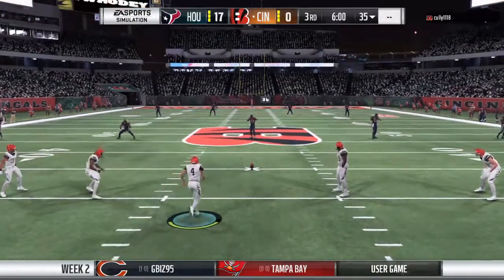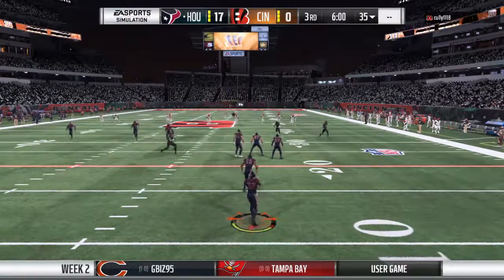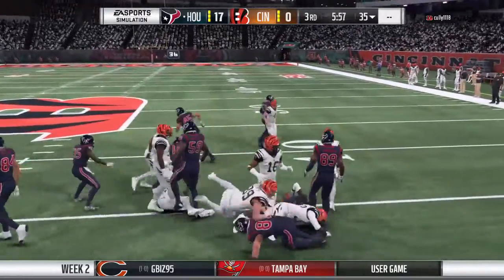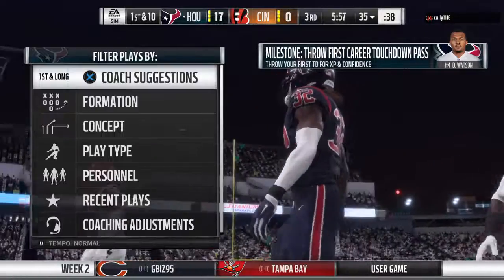So both teams have their marching orders, and we'll get going again here in quarter number 3. On the return, here's Dree Archer. The Texans offense now, they get set to head back onto the field.